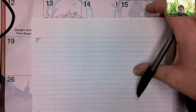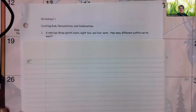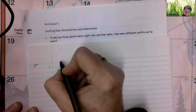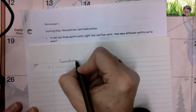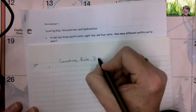Hold on, have a plan. If I can make this work so you can see both. But it's okay, because I have faith that you have the video too, or have the worksheet. All right, so number 1, counting rule. That's fundamental counting principle, P and C.